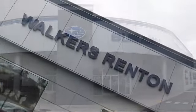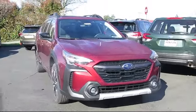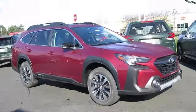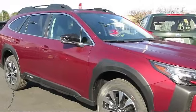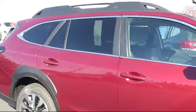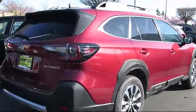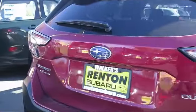And here's a look at another vehicle from our great selection of cars, trucks, and SUVs. It comes equipped with distance pacing with traffic stop and go, front collision mitigation, leatherette door trim inserts, roof rack, rear collision mitigation, heated front bucket seats, smart device remote engine start, EyeSight lane keep assist, lane departure warning, backup camera with washer, blind spot detection.